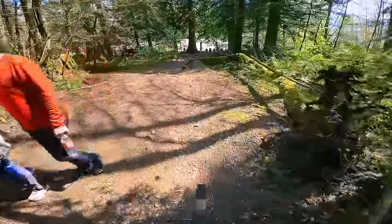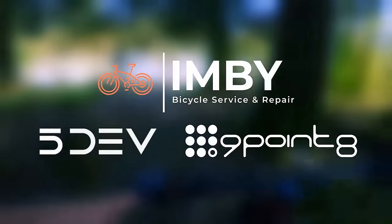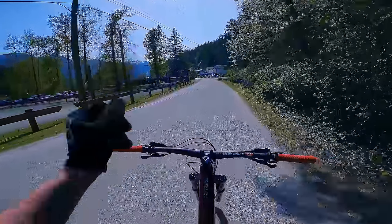Oh, hey. Woo. And there you go. Top trail on Vedder all the way down to Cultus Lake. That was really fun.